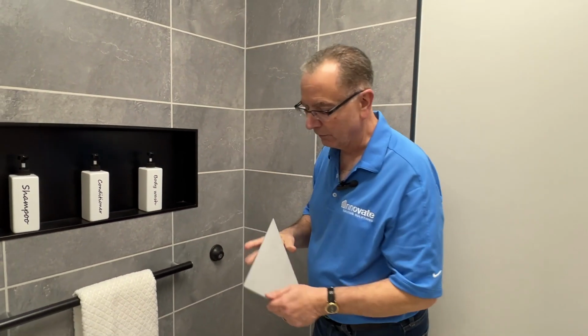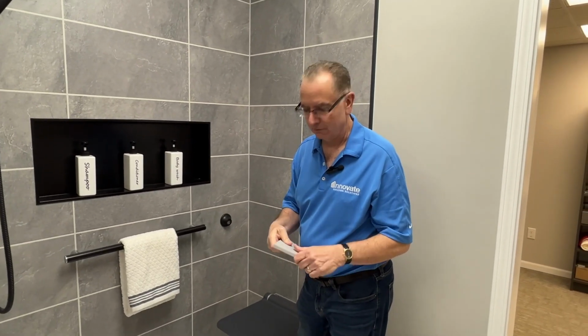They come in all sorts of different finishes. It's a solid surface, so it's not a cheap material. It's nice and you can't bend it or anything like that.